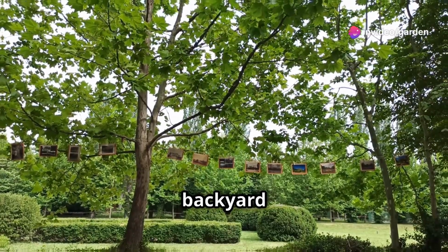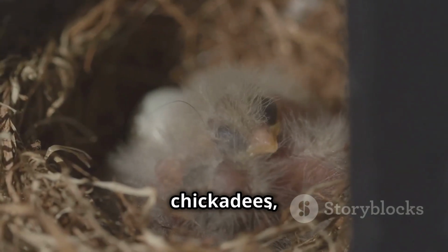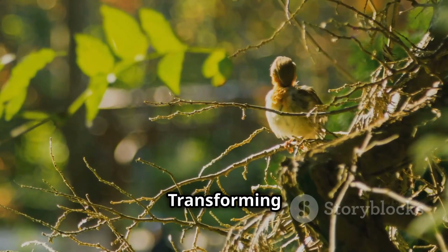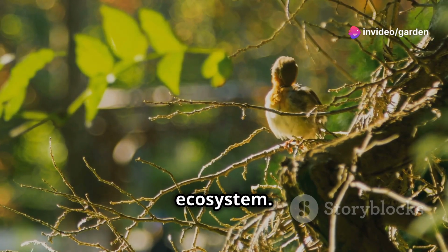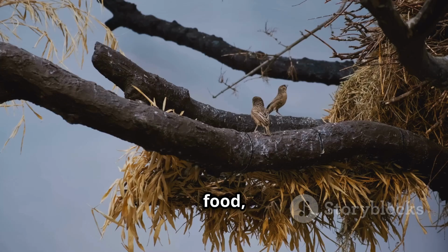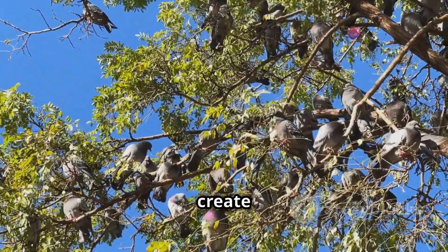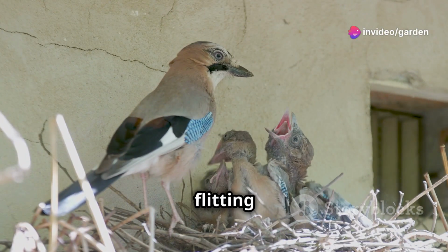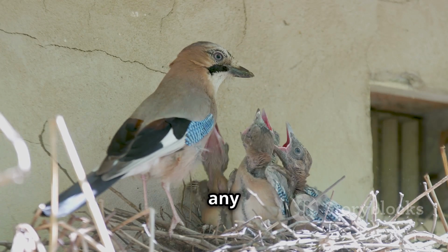Imagine stepping out into your backyard and being greeted by a symphony of birdsong. The air is alive with the sweet melodies of chickadees, the cheerful chirps of cardinals, and the melodic calls of bluebirds. Transforming your garden into a haven for birds is a rewarding endeavor that benefits both you and the local ecosystem. Birds are drawn to gardens that provide the basic necessities of life: food, water, and shelter. By incorporating these elements into your garden design, you can create an irresistible oasis that attracts a variety of feathered friends. The sight of birds flitting about, raising their young and serenading you with their songs, adds a touch of magic to any outdoor space.